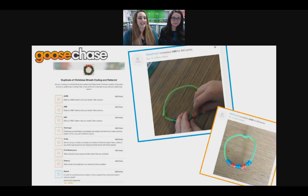Goose Chase. I know I have some Goose Chase lovers out there, but if you're not familiar with Goose Chase, it's an online scavenger hunt platform where teachers can create scavenger hunt type games with missions for their students to complete. A mission can instruct the students to take a photo of something, record a video, or just type a simple sentence. This is another ready-to-go activity that can be found in the Goose Chase Games Library.